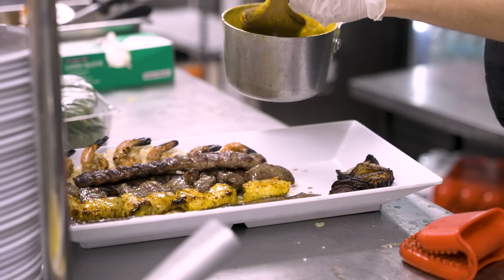So we have this Shirazi salad. Let's see, your usual tomatoes, onions, cucumbers. And interestingly, they also put feta cheese in here. Nice crunch, perfect complement to the meat. Gotta get your greens in.